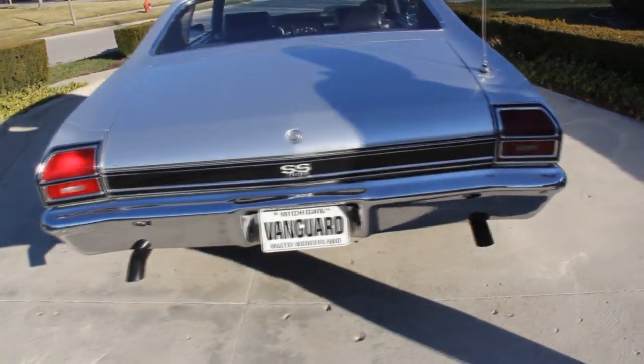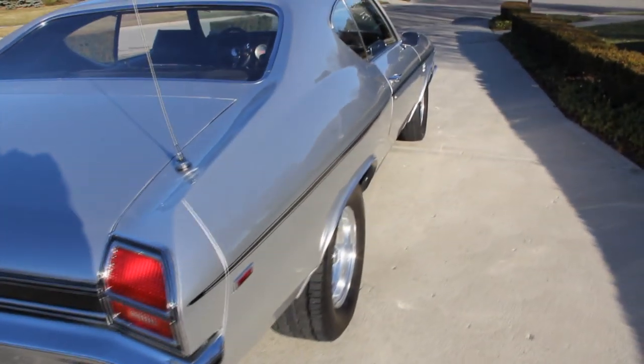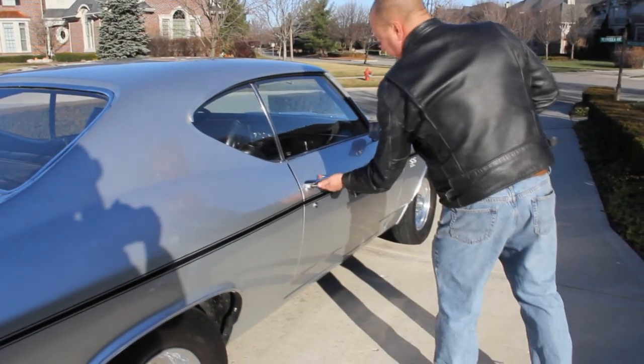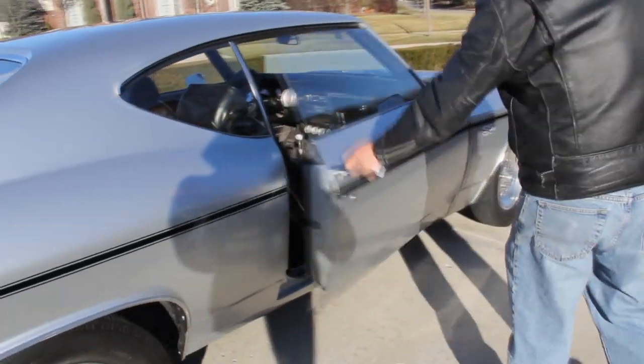Take a look down that passenger side. It is just as straight as an arrow. Just one super hot car here. Very nice job they did. Take a look how good that door opens and shuts.